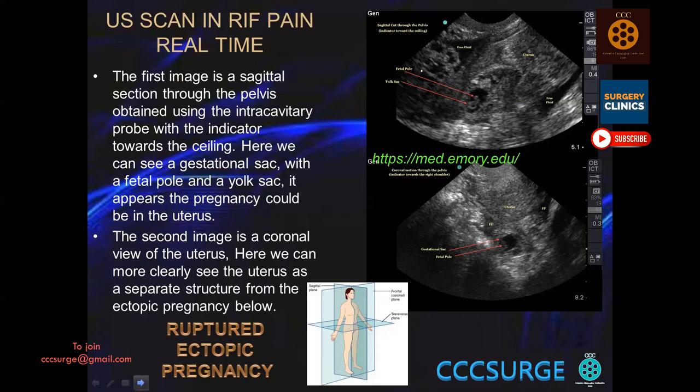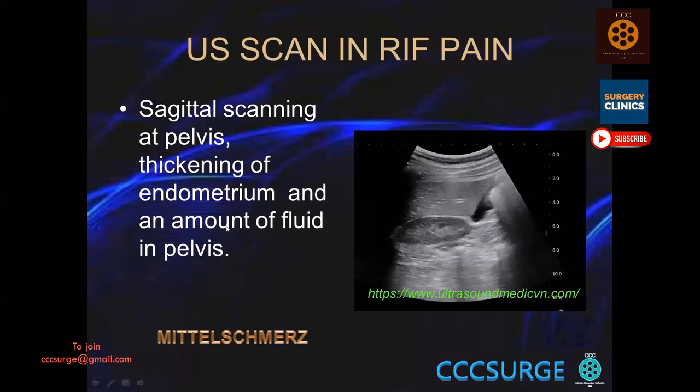Thank you, Rudrajit. Now, this is another thing you can find: sagittal scanning of the pelvis shows a thickening of the endometrium and a small amount of fluid in the pelvis. Typically, this pain occurs in the middle of the cycle. It's called Mittelschmerz. What is this? You have an ovum which ruptures. There's a bit of bleeding around and you then have pain on the right or the left side. And if it's on the right side, you sometimes get, you know, the parents getting worried.